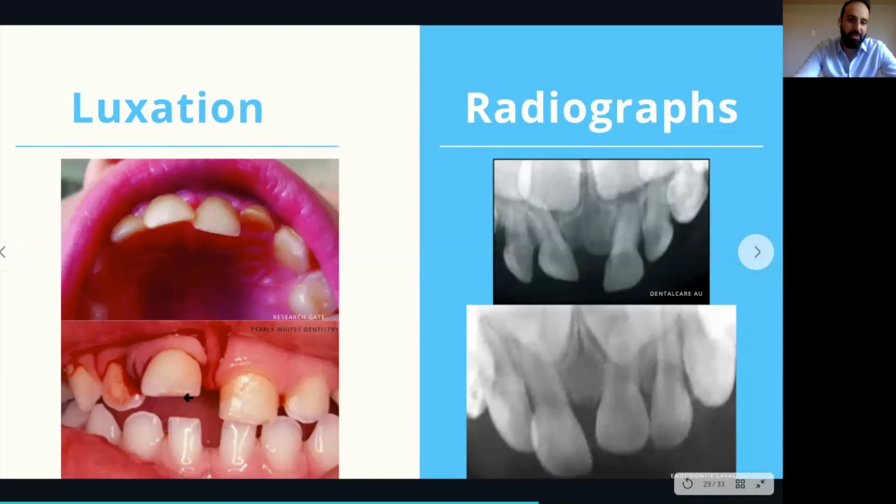However, this one is a lot more severe. So now it has two bad factors. One is that it's quite displaced. And second of all, it's buccally displaced. So where is the root tip, the apex, of this tooth? It's most likely going palatal, and therefore it's impinging on your permanent tooth. So that one is a definite extraction for me, in my eyes.